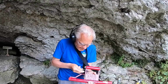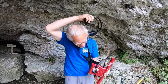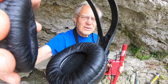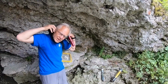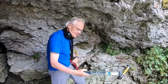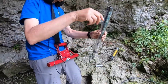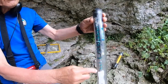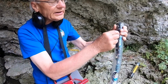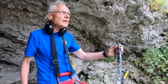Batteries, correct position now. Yes, it's beeping. That is the transmission from a beacon that can be placed in the cave, like this one. Here we have a ferrite rod with a winding and electronics, batteries, and it's transmitting electromagnetic pulses.